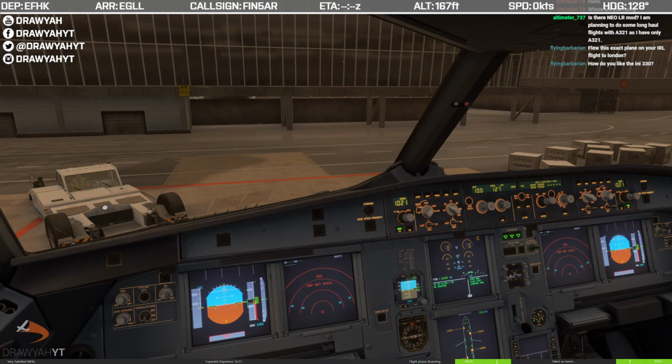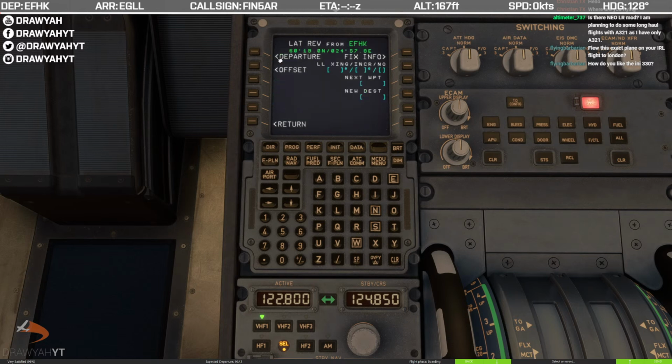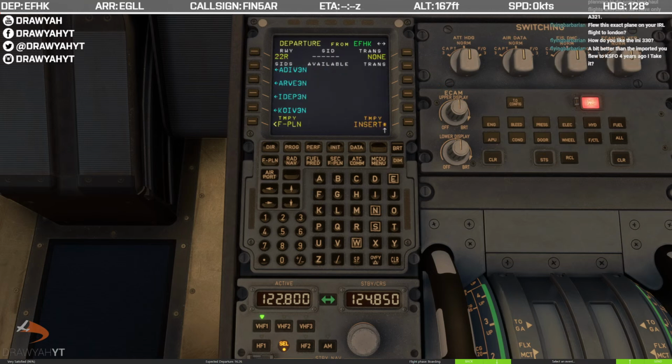Also winds 130 at 8 knots, visibility 10 kilometers, broken clouds at 1,200, -1 degrees Celsius, dew point -3, but still a bit of snow. Altimeter 1021. So our planned departure is going to be runway 22 right, which I think is correct. Yes, runway 22 right for departure, and that will be on the Nonto 3 November departure.